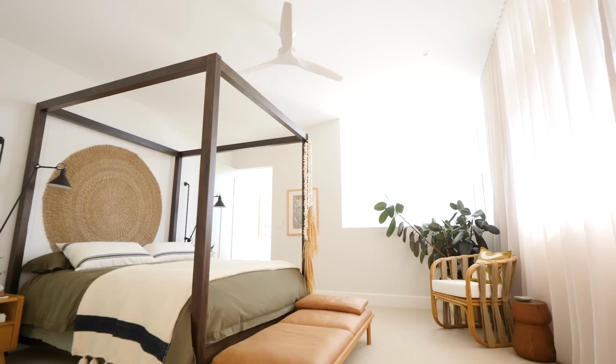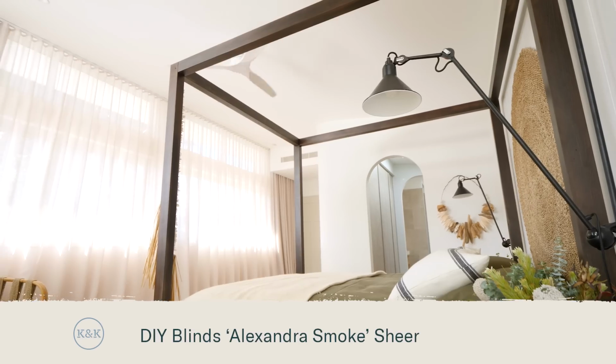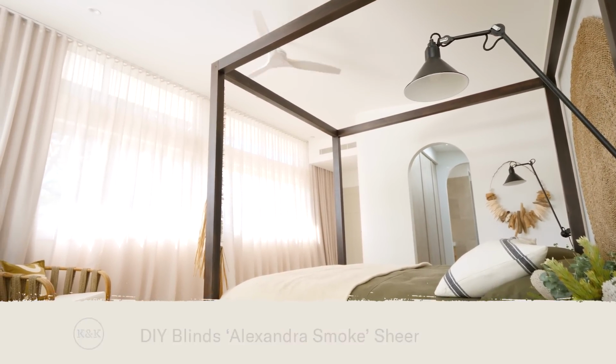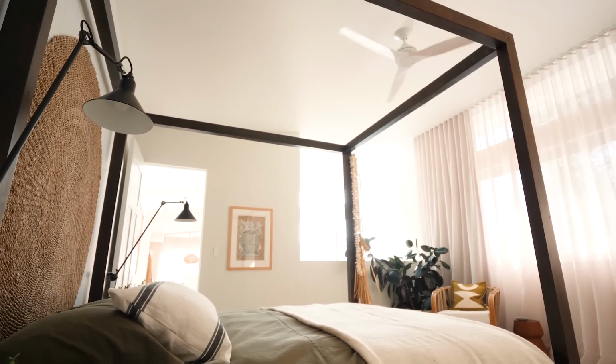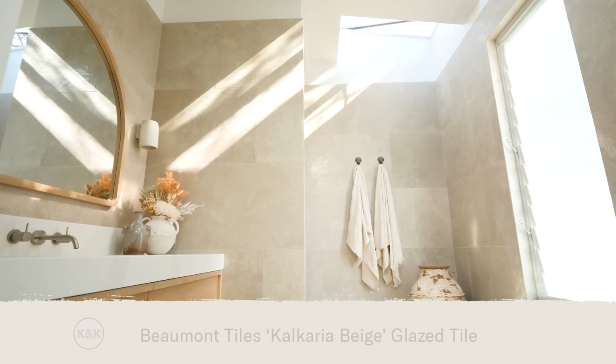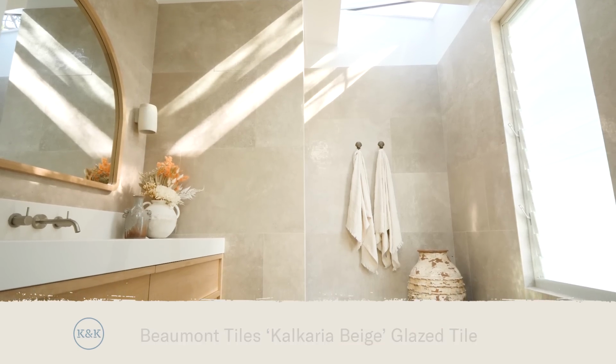The stairs lead you up to the parents' retreat, where we've got the 4-poster bed which I made from the old timber of the original shack. Storage galore in the walk-in robe, and those arches lead you to that calming ensuite.